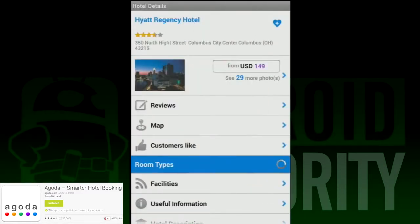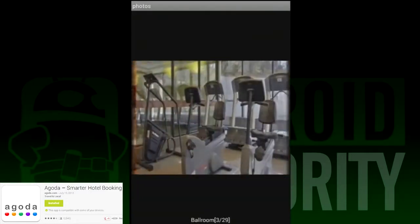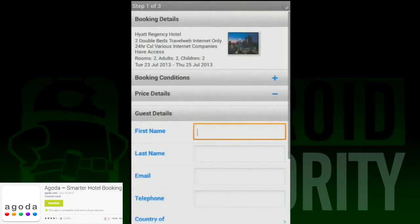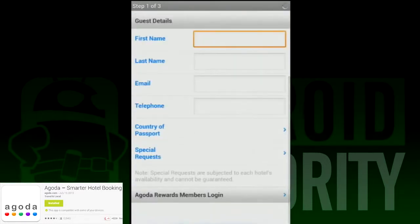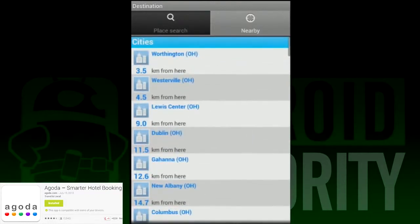The interface is reasonably easy to use. You search the city or area you want to book a hotel in. You then define how many in your party, how many rooms, and for how many nights. It even lets you search for smoking and non-smoking, Wi-Fi, and pool access. You can also book straight from the app, which is an added convenience.